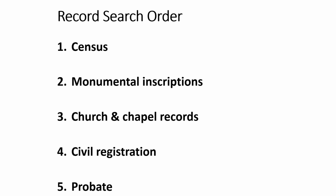Church and chapel records are great, but they normally only tie one or two additional people together. So when you look for an individual in church and chapel records, most of the time you don't get as many family connections included there. So that's why it's ranked a little bit lower. Civil registration is similar. It's very helpful. Probate records are fabulous, but normally you want to get extra information from the preceding choices to help you with the probate search.